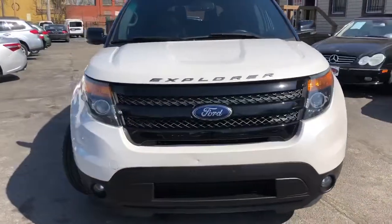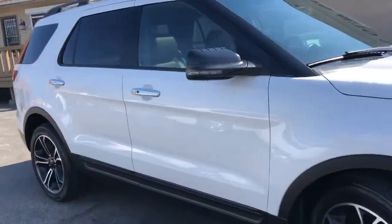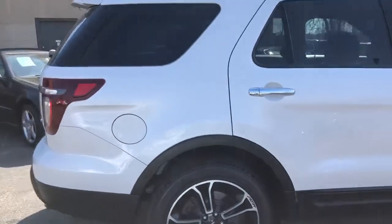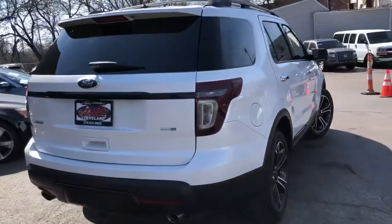That's correct. It's a 2013, a one owner unit with over 23 dealer service records, and it's absolutely perfect. Drove it home last night, put about 50 miles on it. Sound, tight, and right. This is the one you want.